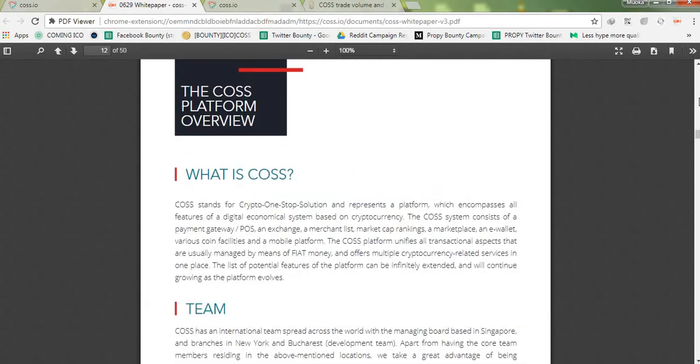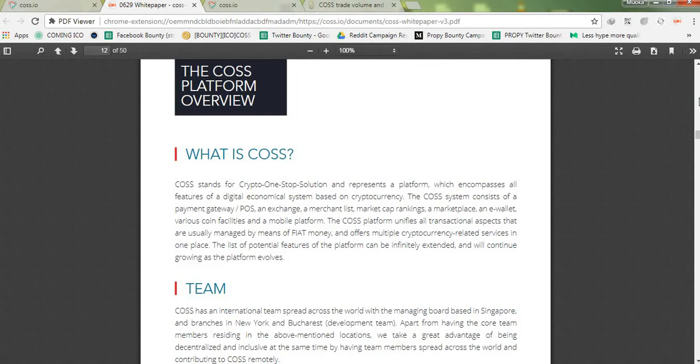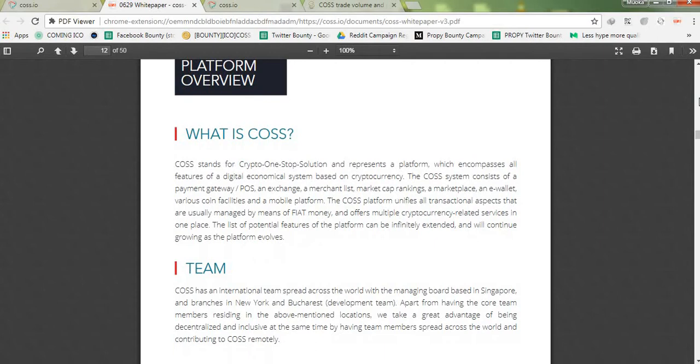So what is COSS? It stands for Crypto One Stop Solution and represents a platform which encompasses all features of a digital economic system based on cryptocurrency. The COSS system consists of a payment gateway, that is POS, an exchange, a merchant list, market cap ranking, marketplace, an e-wallet, various coin facilities and the mobile platform. The COSS platform unifies all transactional aspects that are usually managed by means of fiat money and offers multiple cryptocurrency-related services in one place. The list of potential features of the platform can definitely be extended and will continue to grow as the platform evolves. That is a summary of what the COSS project and platform is all about.